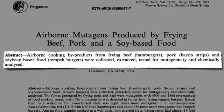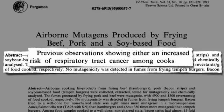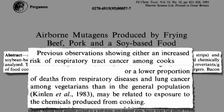Airborne cooking byproducts from frying burgers, bacon, and tempeh were collected, extracted, and tested for mutagenicity, the ability to damage and mutate DNA. The fumes generated by frying pork and beef were mutagenic, especially the bacon, found 15 times worse than the beef. But no mutagenicity was detected in fumes from frying tempeh burgers. The researchers suggest that this may explain both the increased risk of respiratory tract cancer among cooks, as well as the lower proportion of deaths from respiratory diseases and lung cancer among vegetarians.